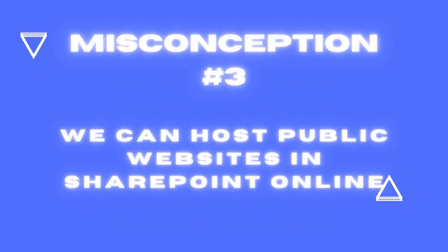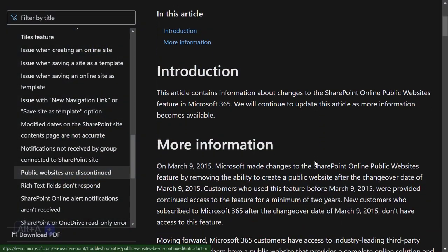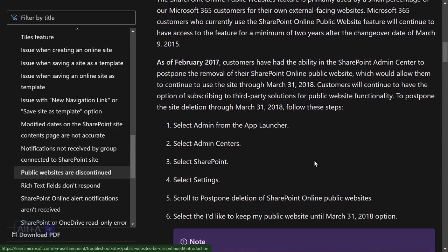Misconception number three. We can host public websites in SharePoint Online. Nope. SharePoint Online stopped supporting public-facing websites in 2015. You'll need a different solution for that one.